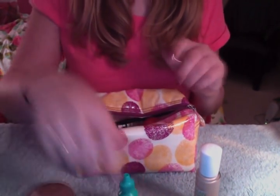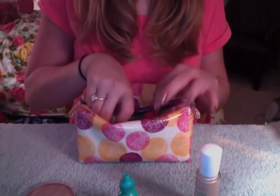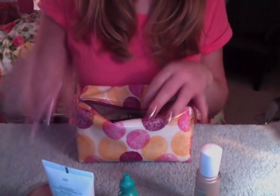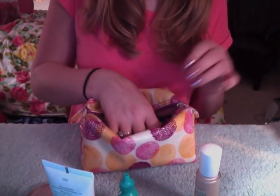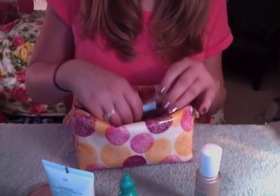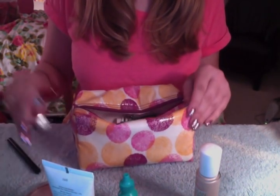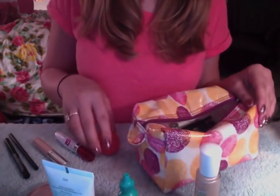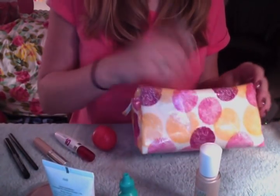First, I'm just gonna take everything out of this bag, and then out of that bag, and then we'll just decide item by item.